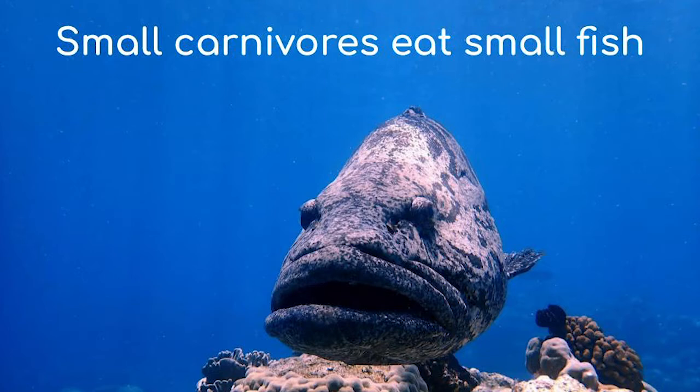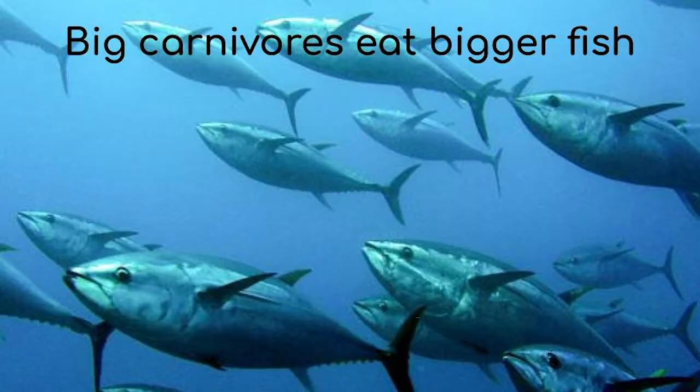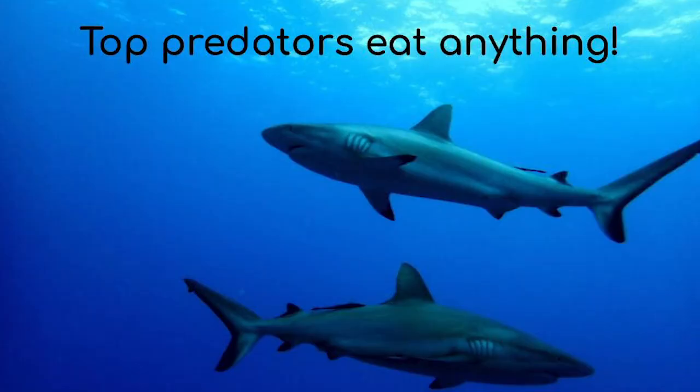Next, you might get small carnivores, which eat smaller fish. So grouper perhaps might eat the butterfly fish that we saw earlier. Next up are bigger carnivores, and they eat bigger fish. So they might even eat small grouper perhaps, things like tuna, which I've pictured here. Small tuna or perhaps smaller barracuda.